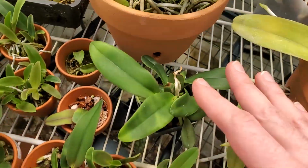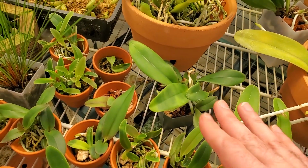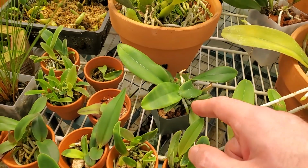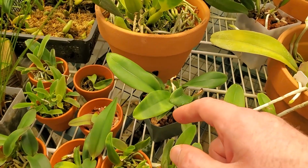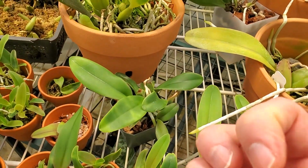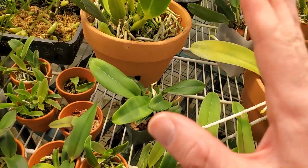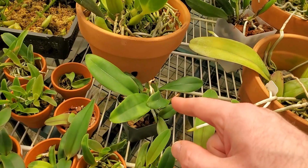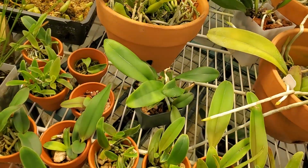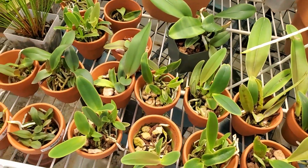I have to be really careful once they get to this size, because this is when you start to have to be really, really extra careful with the water. And it's in a little plug of sphagnum, and then that little plug of sphagnum is potted in bark. So I know that the core of that is going to stay wetter longer, especially in a plastic pot. So I have to really exercise restraint with watering this guy, even though I really want to. Drier is better. Erring on the side of dryness is definitely a better way to go.